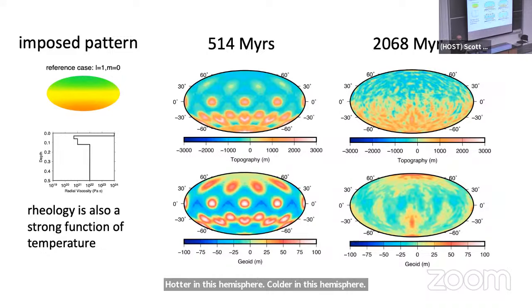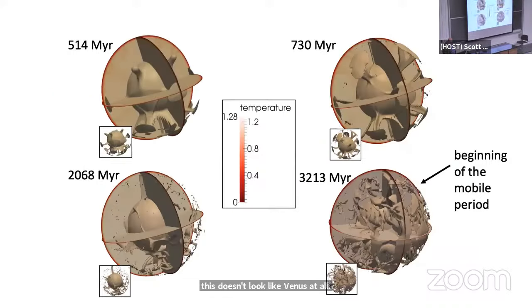Here you don't see the plumes anymore, but you still see this hemispheric asymmetry existing for 2 billion years. This is not what a geodynamicist thinks is going to be happening. And so, for other reasons, because we don't see this kind of asymmetry, this doesn't look like Venus at all. So this model is pretty much a failure.